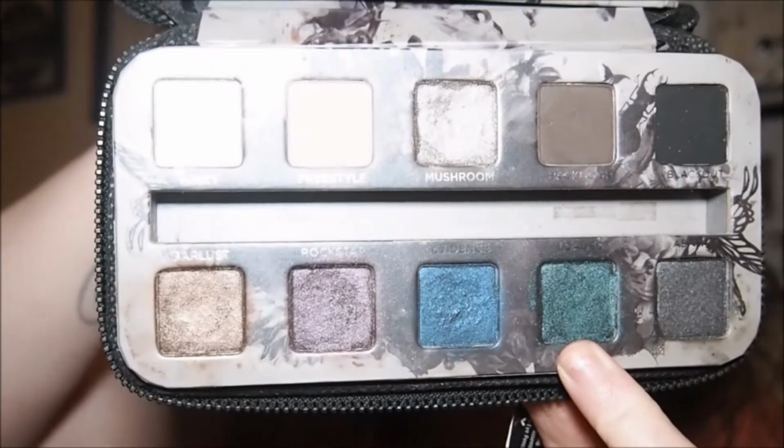They are really nice. I don't know if those eyeshadows are ones that have come out of previous Urban Decay palettes. If you're a collector of Urban Decay palettes, you could let me know in the comments down below. I would really appreciate it, because I do get quite curious.